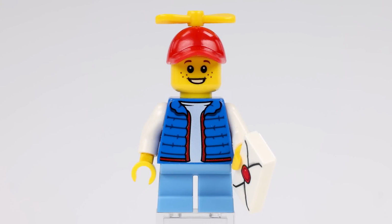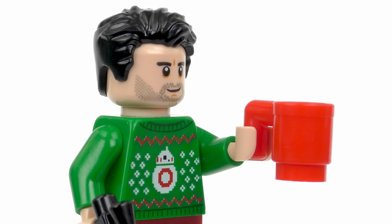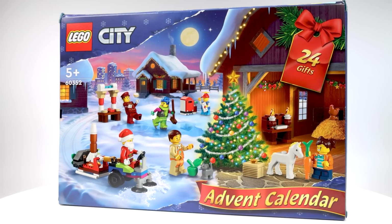Although Billy is quite a generic minifigure, it's always nice to get them inside calendars. Even better if you make them festive Lego. How much will that hurt Lego City in the scoring? We'll find out in a couple of minutes.